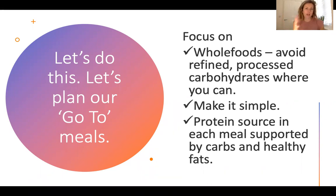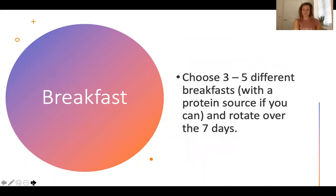They're everywhere, and carbs are good for us. We want to have carbs. They are our preferred energy source. So you want to have 50% of your calorific intake from carbs. So don't shy away from your carbs, but we are going to be considered about which carbs we're having. Make it simple, don't make it too hard, and try and have a protein source in every meal if you can, supported by carbs and healthy fats.